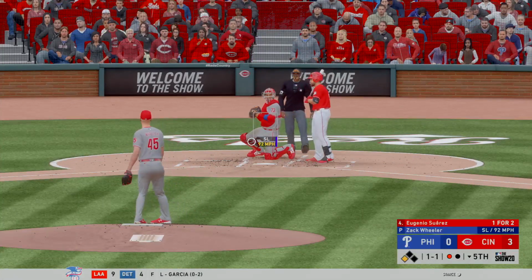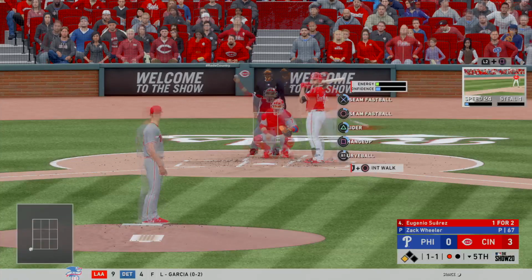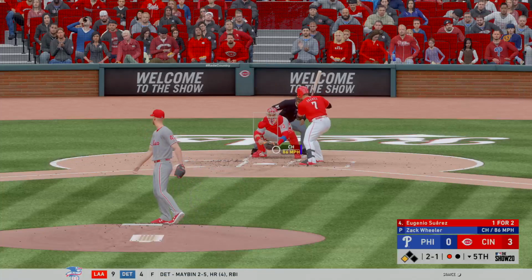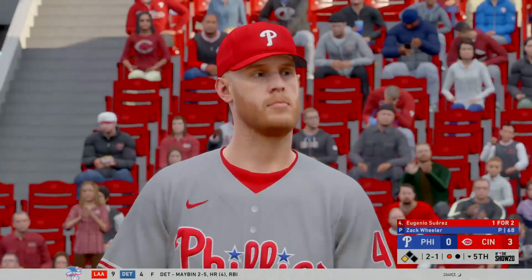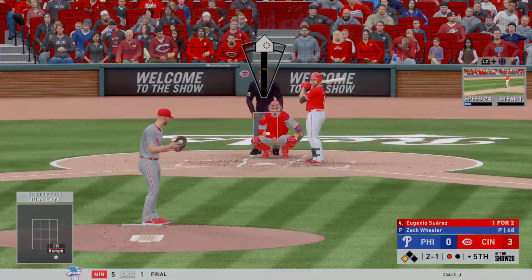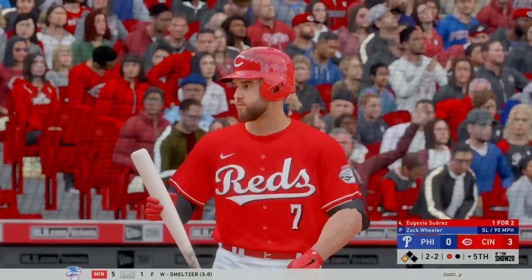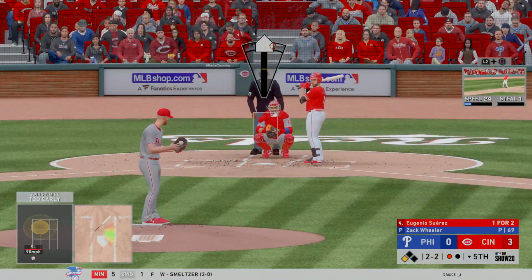Good hard slider there, but it runs away. It's a ball and a strike. And he takes ball 2, and it's 2-1. Sitting in a good spot right here. 2 ball, 1 strike count is yet to see a fastball. Have to be sitting on one right here. 2 balls and 2 strikes now.